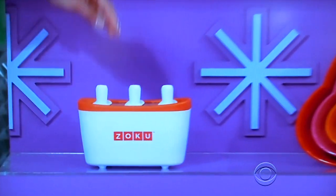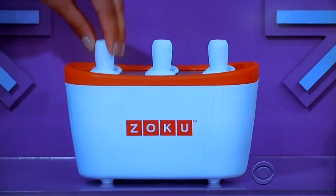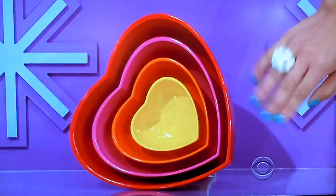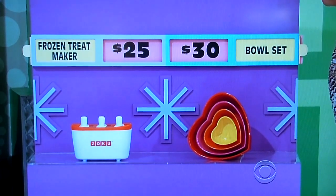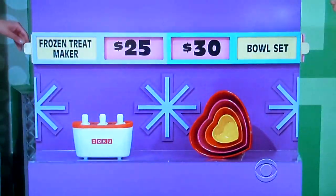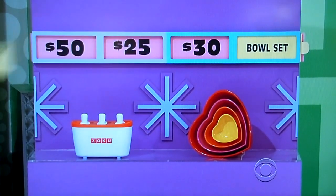Let's go to the frozen treat maker and the bowl set. Freeze ice pops in as little as 7 minutes with this countertop pop maker. And show your table some love with these four heart-shaped serving bowls. Which one is the half-off price? $25 for the frozen treat maker or $30 for the bowl set? The frozen treat maker says it's $50. Manuela, come on. What do you say? Thank you, Manuela. Let's get rid of half the boxes.